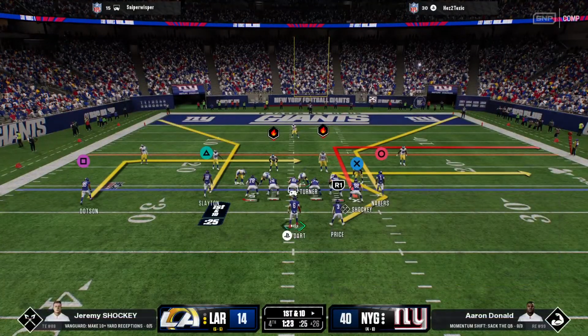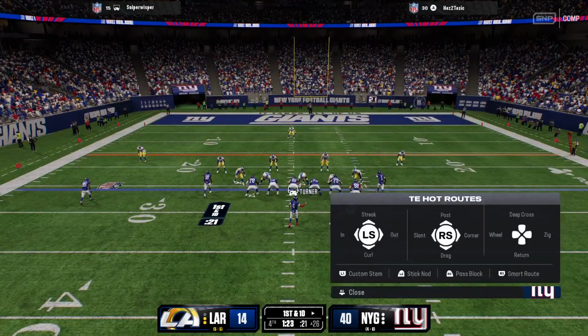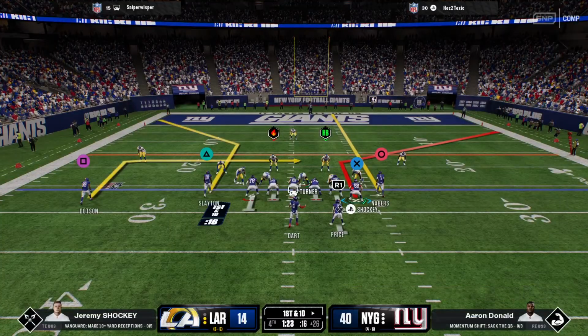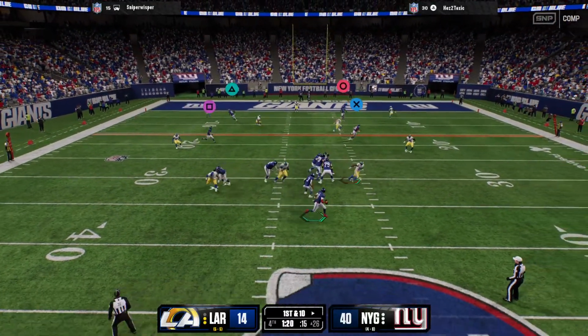Corey, set up. Bronco 80. 79 Bronco. Ready? Here's Dart on first and 10.